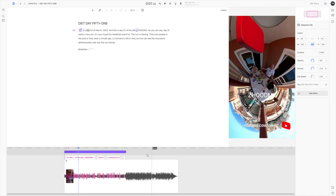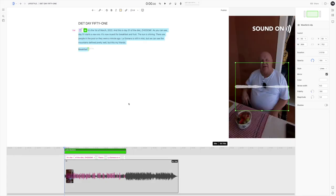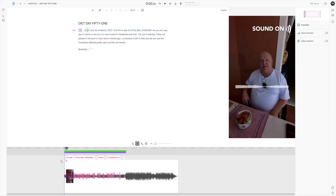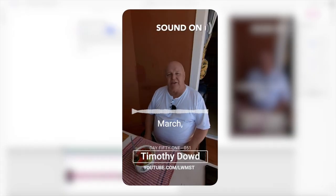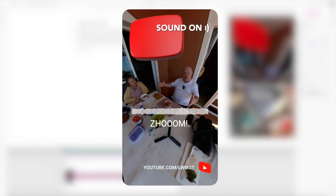There you go. And then what we like as well is to select that again and add in, this time, a waveform. Go to the beginning. It's the 1st of March 2022 and this is day 51 of the diet.